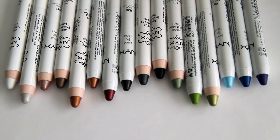These Jumbo Pencils are $4.50 each. You can buy them through NYX online. You can also buy them at places like Ulta, and I'm sure at a few other places also.